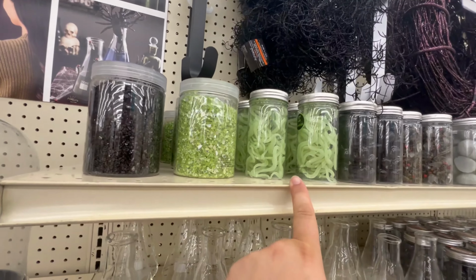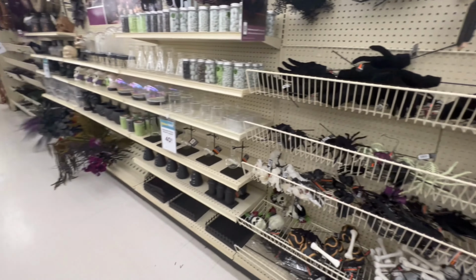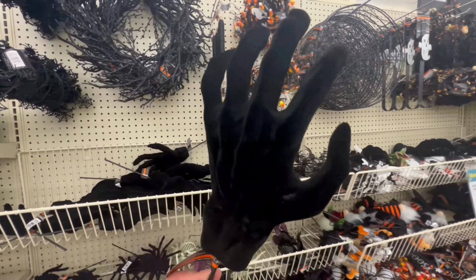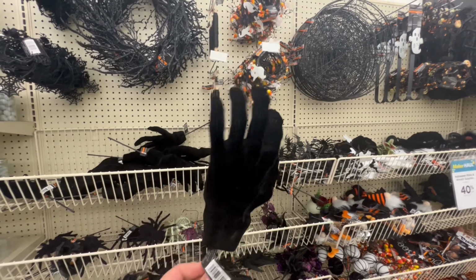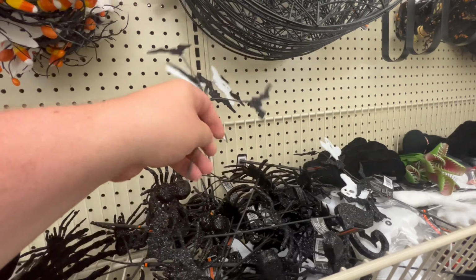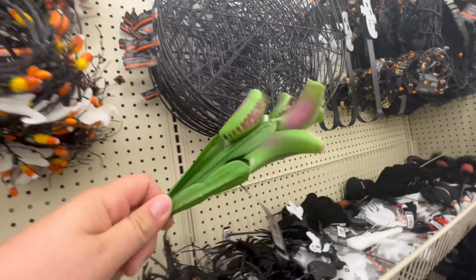That's my favorite. Here's some snakes, all kinds of spooky stuff here to make some kind of floral things here. Like, check this out. Black hands. That is crazy and creepy. If you are making your own prop, you could totally come here and use some of the stuff they've got. Here's some little ghosts. Oh, these are like bouquets, but it's ghosts and bats. Here's some Venus fly traps.